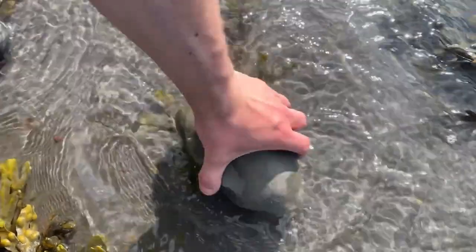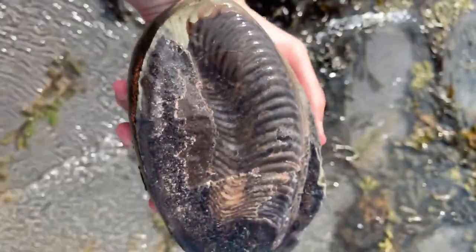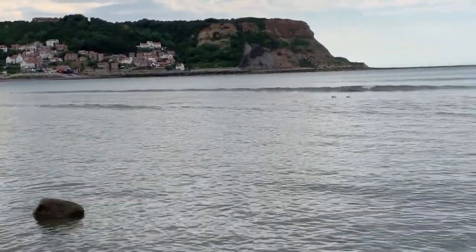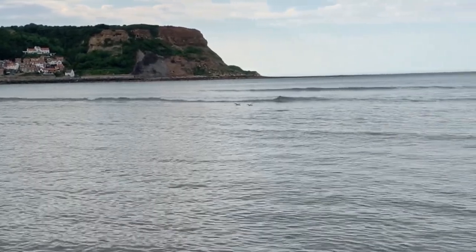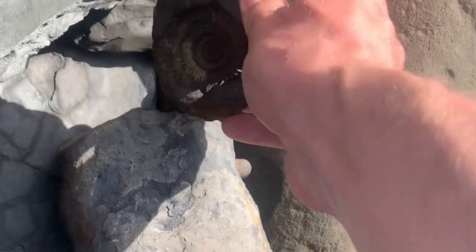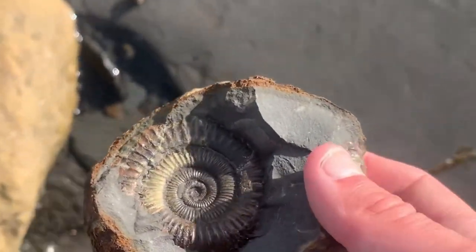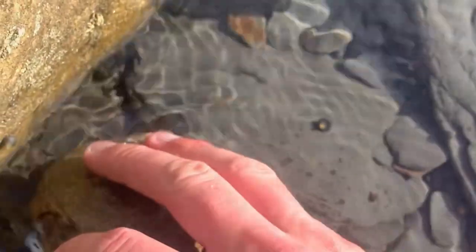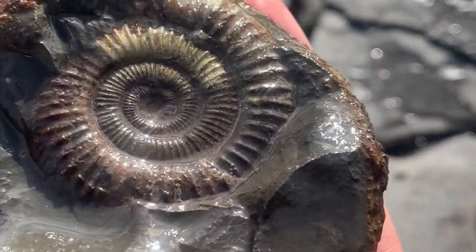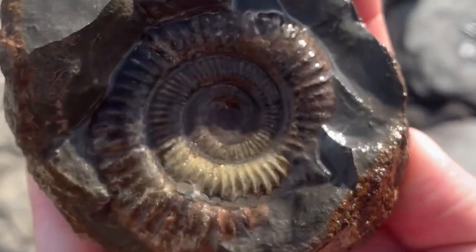Once cracked open, this large rock revealed the outer whorl of a big Harpoceras ammonite. Some of these ammonites can come down from the cliffs with such force that when they finally hit the floor, the negative will pop off, leaving a perfectly popped ammonite just laying on the beach. Off camera, I found the negative to this one, just laying right next to it.